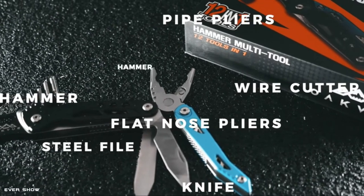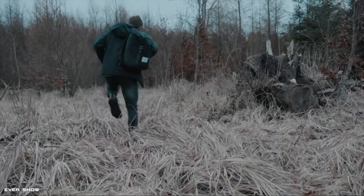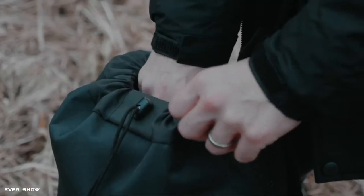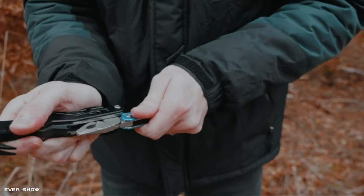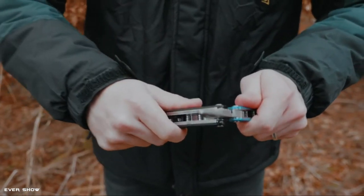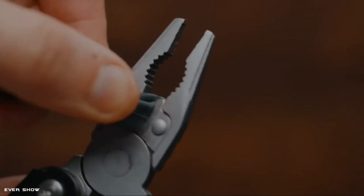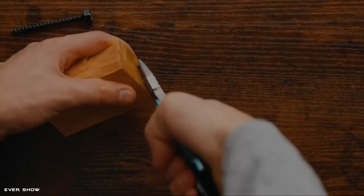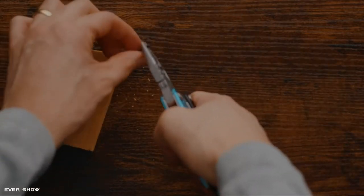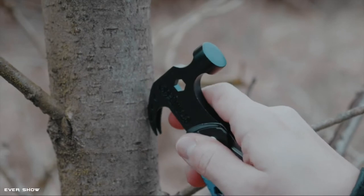It has a built-in claw hammer, hex wrench, hammer, bottle opener, knife, nail file, flathead, wire strippers, wire cutters, needle nose pliers, regular pliers, a flathead, and a Phillips screwdriver, PH1, PH2. This is made of stainless steel, a durable and corrosion-resistant material that will pass the test of time. The utility hammer is sturdy, reliable, and very easy to use too.